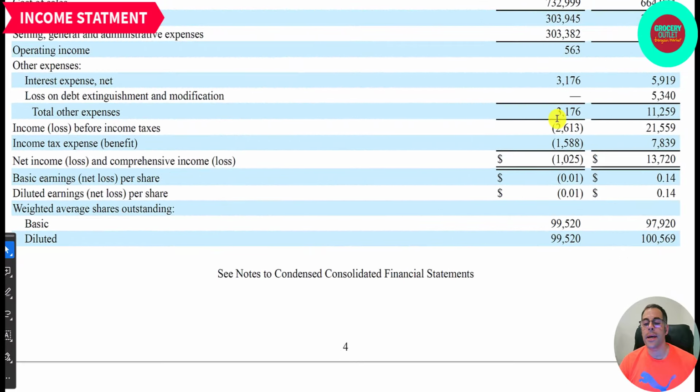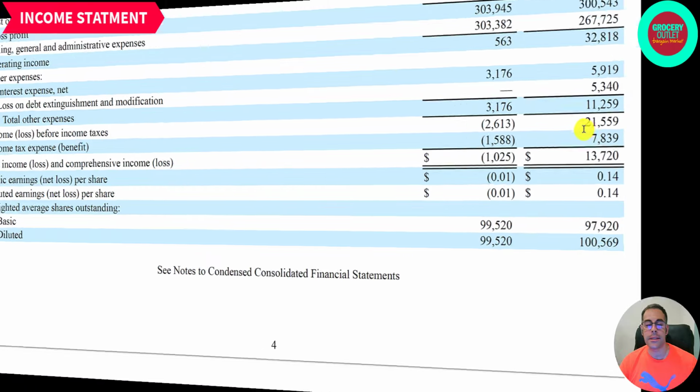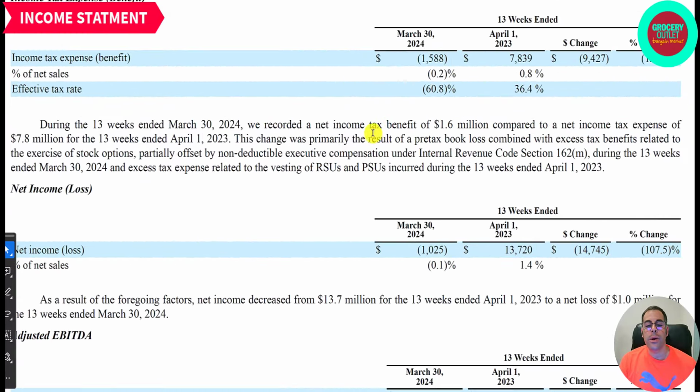An income before tax loss of $2.6 million, an income tax benefit of $1.6 million. Last year they paid $7.8 million of taxes. They talk about it right here. We recorded a net income tax benefit of $1.6 million. This is due to a pre-tax book loss combined with excess tax benefits related to the exercise of stock options, partially offset by non-deductible executive compensation. So the main reason they had a tax benefit is because they had a loss this period.